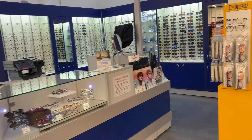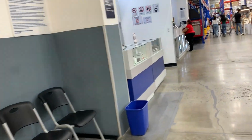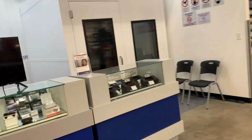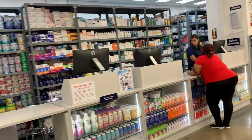At the entrance is the optical center. You can have an eye exam and purchase glasses right here. Next to the eye center is the audiology center. You can have your hearing checked and get hearing aids in this part. There is also a pharmacy near the entrance.